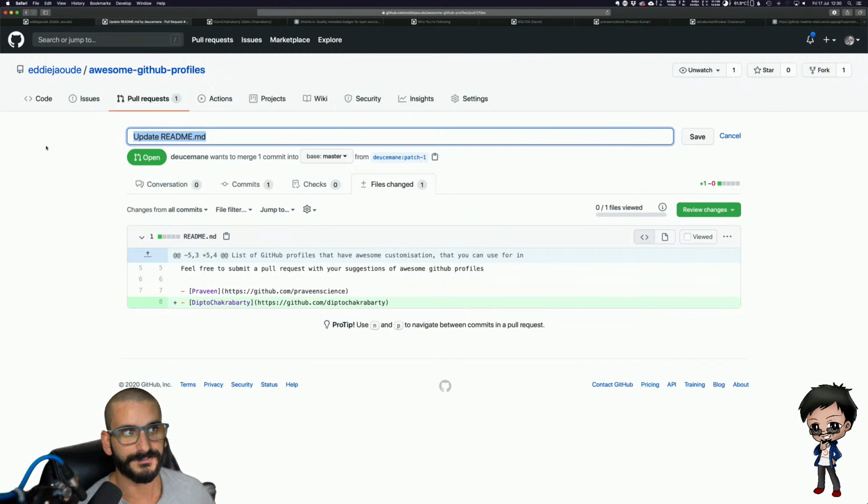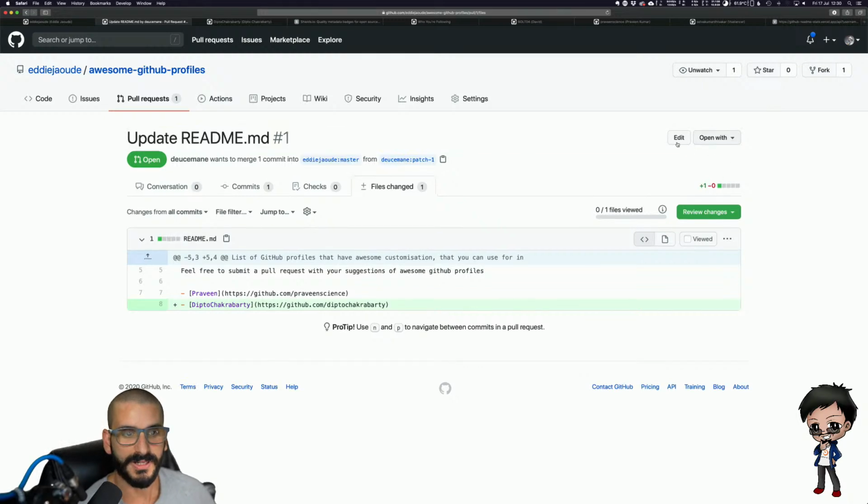But I would say, do something like: profile added to the list of awesome GitHub profiles. You want to keep it short as well. Can't spell GitHub. Something like that. That's probably not the best one, but you get the idea. Okay, I'll save that. But don't worry, it doesn't change your commit.